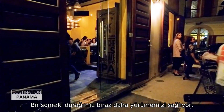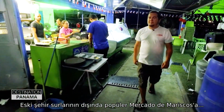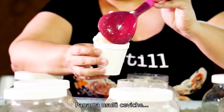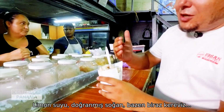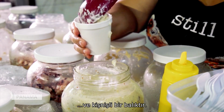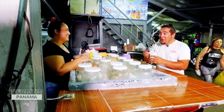Our next stop has us walking a bit further, outside the old city walls, to the popular Mercado de Mariscos, or the city's seafood market for ceviche. Panamanian-style ceviche, gracias, is a very simple recipe. It's the fish with the lime juice, diced onions, sometimes a little bit of celery, culantro, and that's it. De verdad está bien bueno.